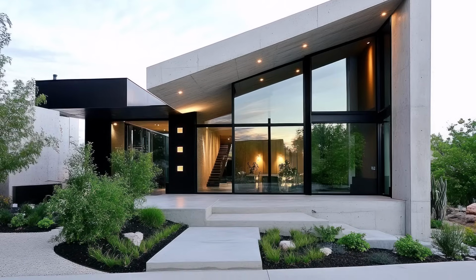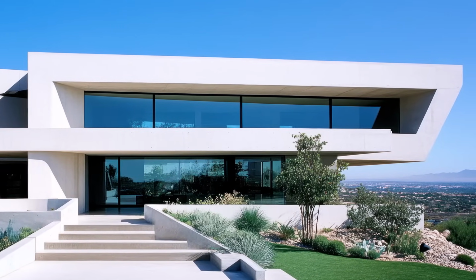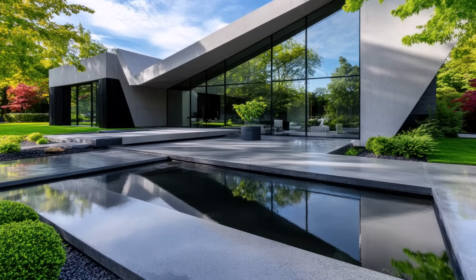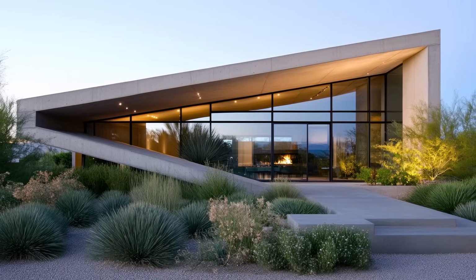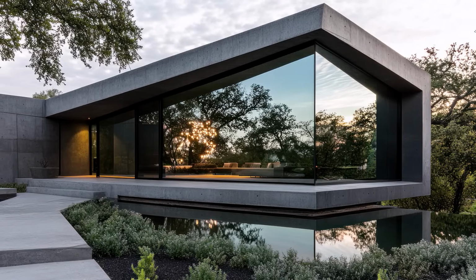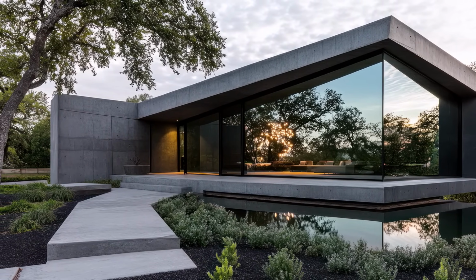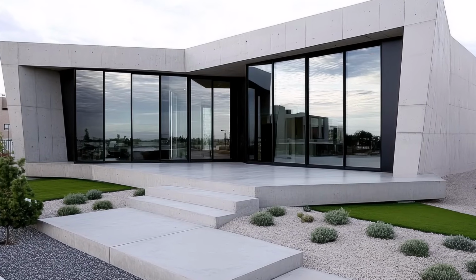At the core of contemporary house design lies the art of bold geometry. Sharp angles, clean edges, and asymmetrical forms define these homes, making them stand out in any environment. These striking features don't merely look beautiful, they create a sense of structure and purpose, guiding the flow of natural light and movement through the space. Lines symbolize a forward-thinking approach, reflecting the modern homeowner's taste for innovation and elegance.